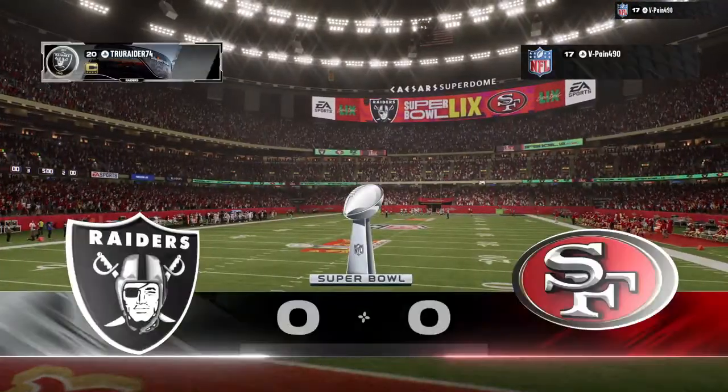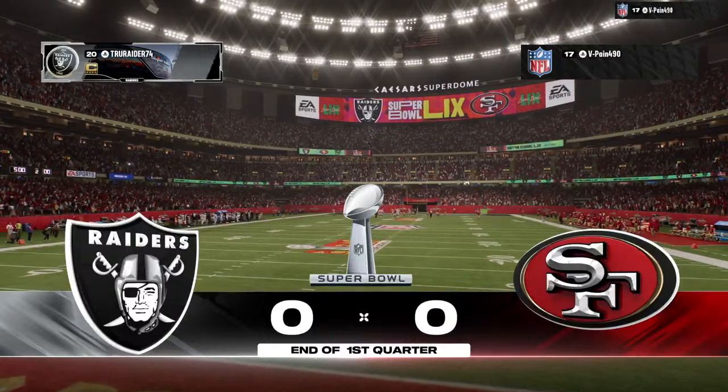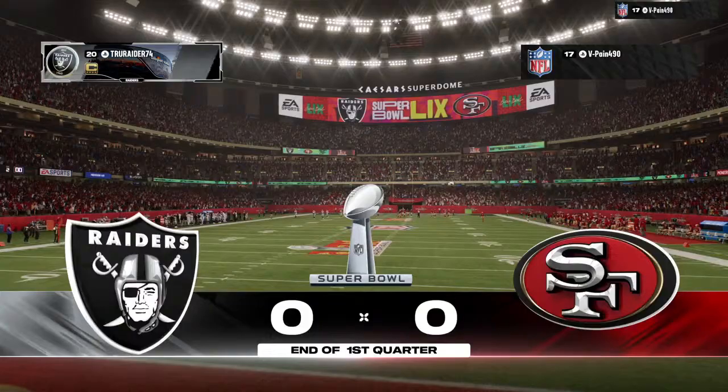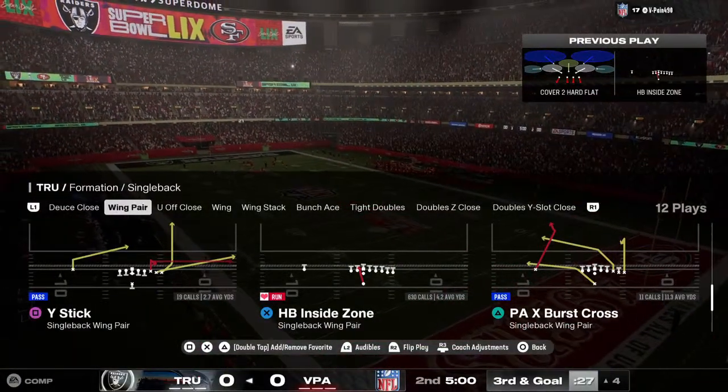No score after 1 on EA Sports. Second quarter now, and it's Las Vegas with the football, as they'll see what they can do on 3rd and goal.